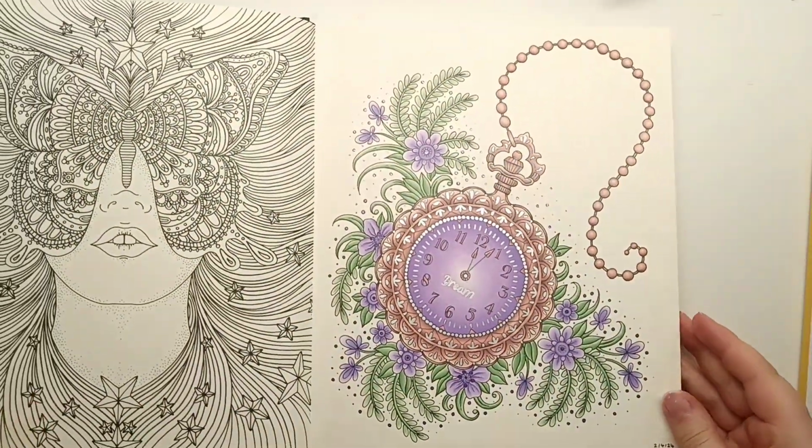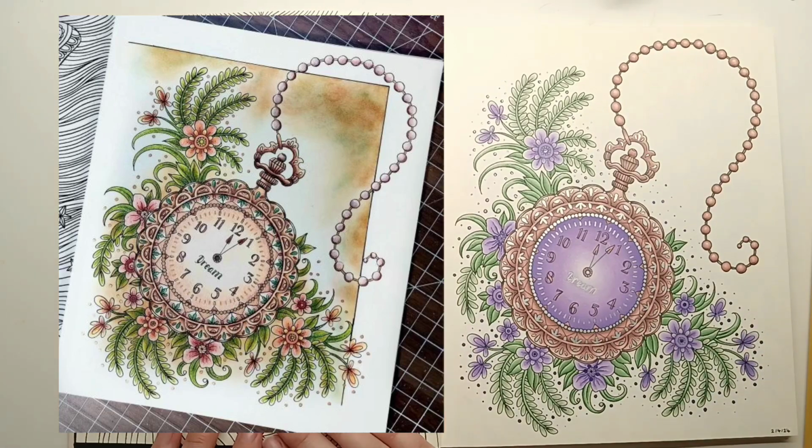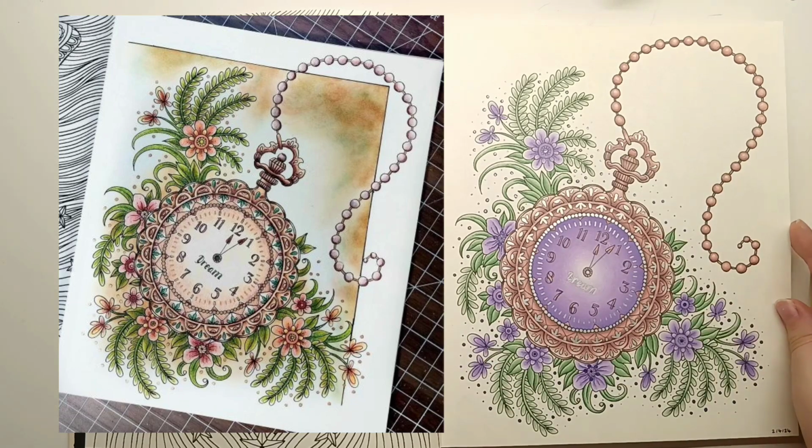I will move mine across to the side and show you my colouring journey's here. I really love the colours that she used on her page. I love how she added a bit of a background. I was a bit too scared to do a background for mine because I loved how the main image turned out so much. I didn't want to detract from it, and I thought the image looked complete enough without it.